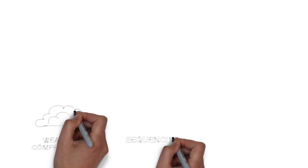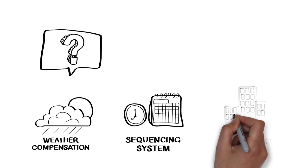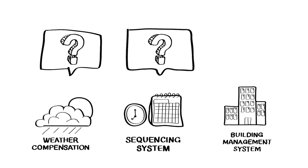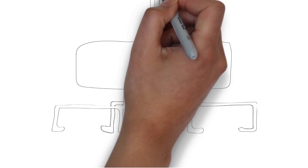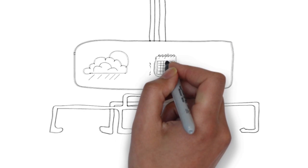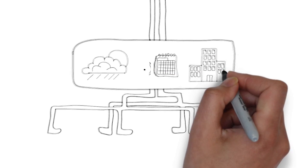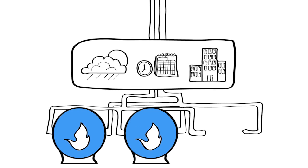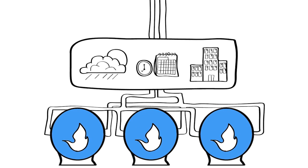Perhaps you've already invested in a BMS weather compensation system or sequencing system. Surely that does what the M2G does. Well, BMS systems typically cannot identify dry cycling where M2G can. How? Well, BMS systems, weather compensation systems, and sequencing systems typically use control strategy, which take measurements and control of all the boilers combined, but don't typically measure and control each individual boiler. Essentially, they macro-manage the boilers.